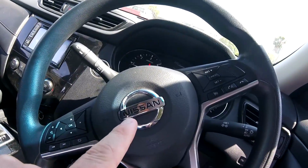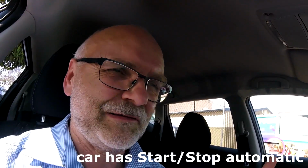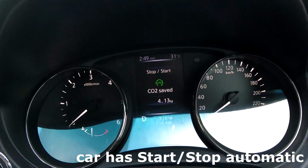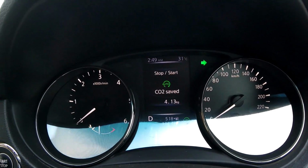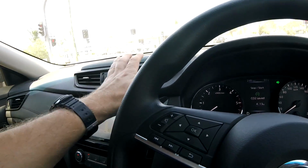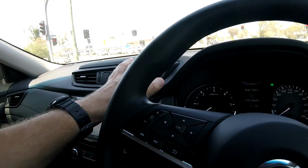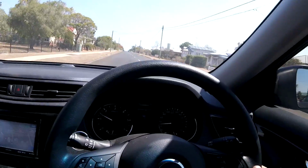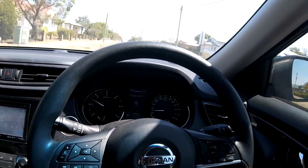Okay, this is the Nissan X-Trail 2019 version diesel automatic. I think the aircon turns off as well. It's getting already warm in here. Yeah, the aircon definitely turns off when the car stops at the traffic light. Right. Okay, here we go. I'll just push the accelerator as hard as I can. Full throttle.